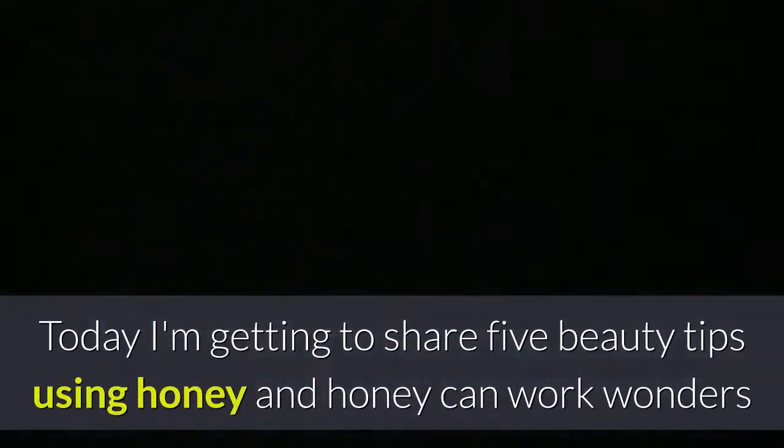Today I'm going to share 5 beauty tips using honey, and honey can work wonders when it comes to beauty. It's antibacterial and antiseptic, has lightening properties, and it hydrates.